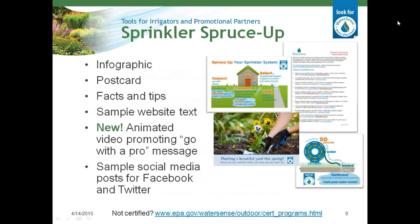So now I'd like to walk through some of the tools that we make available to promote efficient irrigation through our Sprinkler Spruce-Up campaign, and also to provide some tips on how you can use them. WaterSense provides many tips and tools to our partners and our certified irrigators on how to promote irrigation system maintenance for Sprinkler Spruce-Up. If you are a certified professional, your professional certifying organization should have made these materials available to you. If they haven't, you can reach out to them directly and they should be able to send them to you.